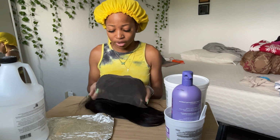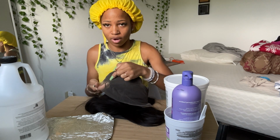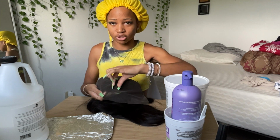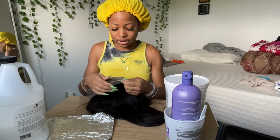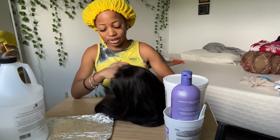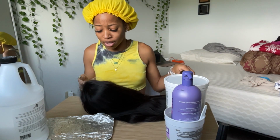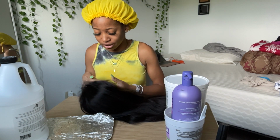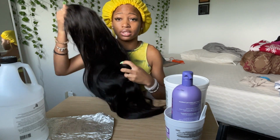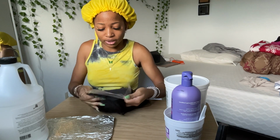I'm glad that they made it a regular frontal, because I've been seeing a lot of frontals that come with tracks on the side and they just have lace around the perimeter, and then they have a strip of lace in the middle. Girl, if they would have sent that to me, I would have sent that right back. But okay, so they said it's HD lace. But honestly, even if it's not HD, I don't care. This wig looks really bomb, you know what I'm saying? But the knots are pretty small, which is good for bleaching, so that's what we're actually about to do right now.